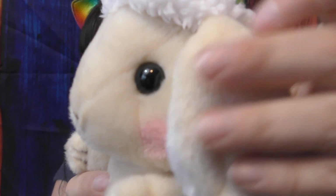So yeah, I've got a ruler. I got this really cute soft toy. Look at that little face. Little pink, rosy cheeks there. I love the hat as well. Very cute hat. And I'm not kidding, this bear, I wish you could feel it through the camera. It is so soft. Literally really, really soft material. So yeah, it's so cute.